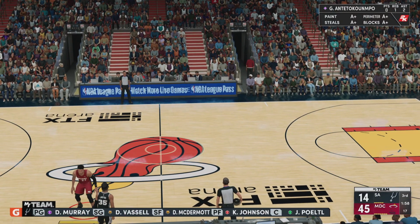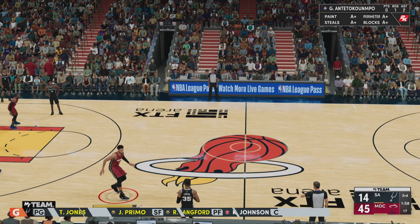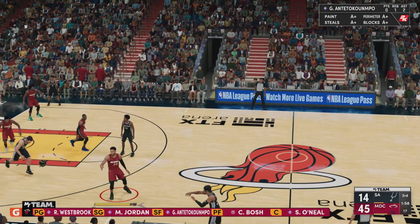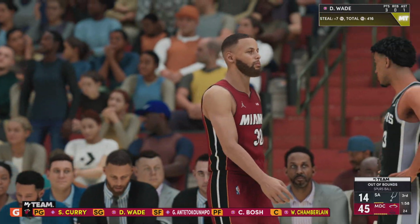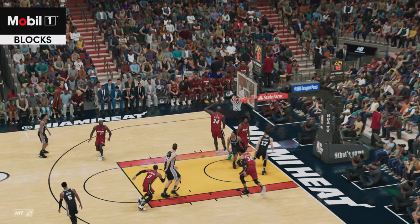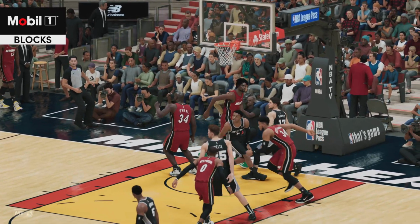A different look for Miami. Chamberlain's checked in for O'Neal. Dwyane Wade comes in for Jordan. And it's Stephen Curry in for Russell Westbrook. Curry with the steal and out of bounds as San Antonio gains possession. A different look for Miami. James comes in for Chris Bosh. And Kawhi Leonard subbed in for Giannis Antetokounmpo.